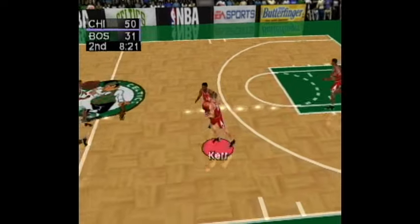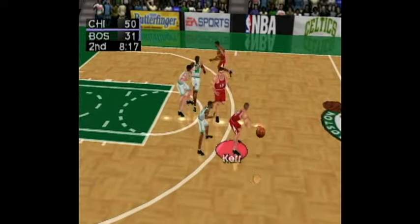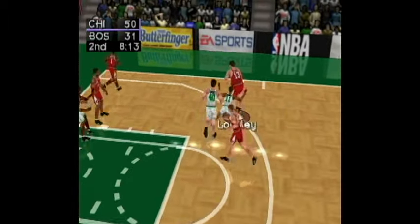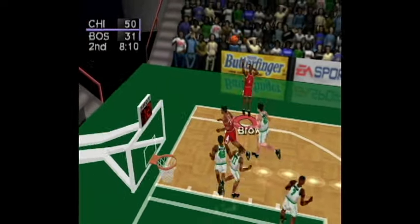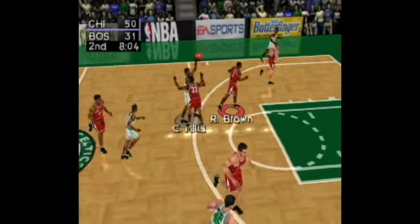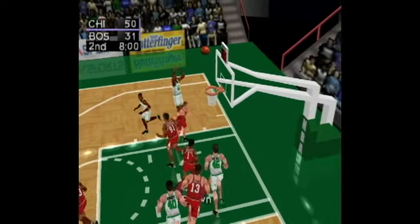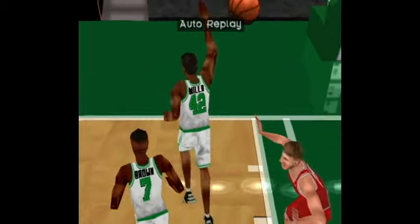Inbound pass to Kerr. On the left side to Longley. Rodman receives the ball in the post. Brown with the jumper. Defensive board by Mills. Gets it to Barrows. Gets it to Mills. Rims in. Barrows with the assist.